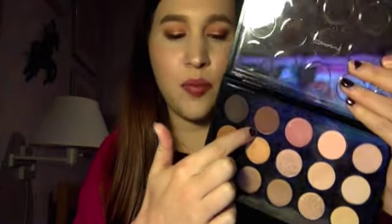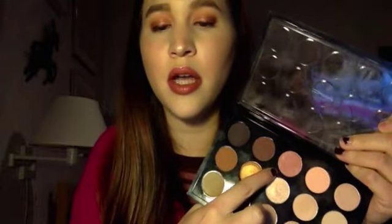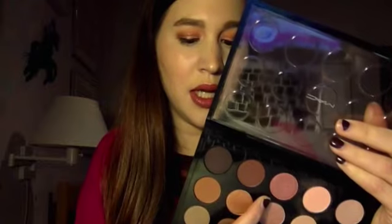Then on the outer corners, I went in with this really pretty reddish brown color, and this one is called Dark Brew. I think it's so pretty. It's not too red. It's not as red as Bitten, but it's like a red brown. I love it. And then I went in with this color on the lid today. I really wanted to use this on the lid, and this color is called Ginger Snap.